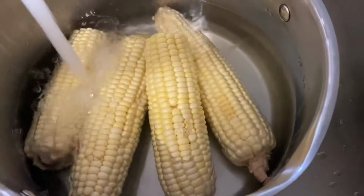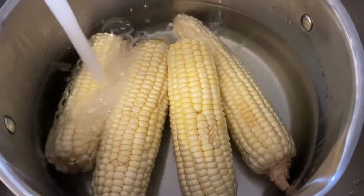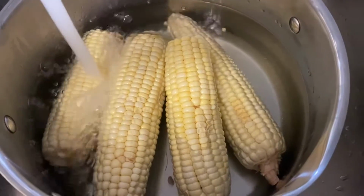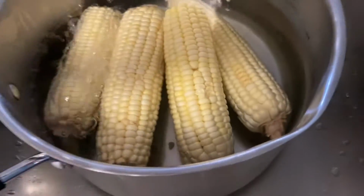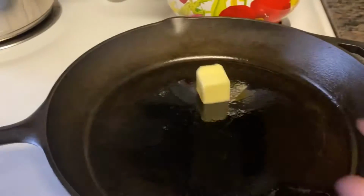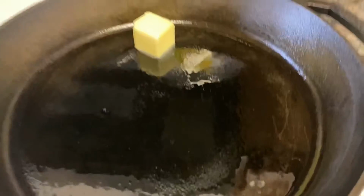Now, this next dinner that I made was really easy and so delicious. So as you see, I've got some corn on the cob here that I shucked, and I've just got this down in water. I'm going to get this going on the stove. The other side that I'm serving with this is super simple. It's broccoli cheddar Rice-A-Roni, so I'm just going to get that going in my pan.